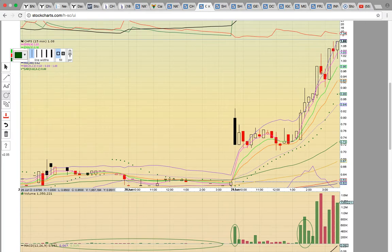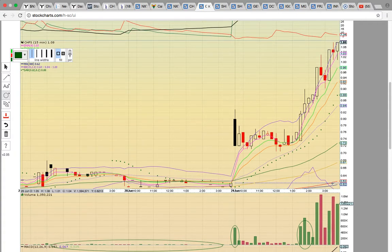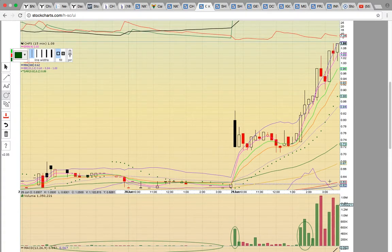And notice it just held EMA 4 support all the way into the close. It was a super nice breakout. That's what we were looking for after there was a break above this 80 resistance level. That was really signaling the breakout higher on the big volume spike at 145.